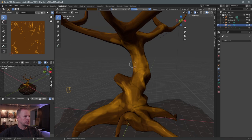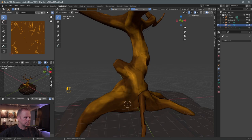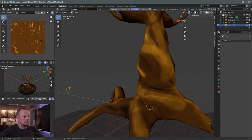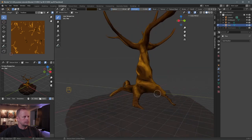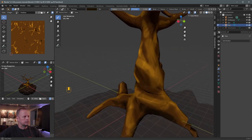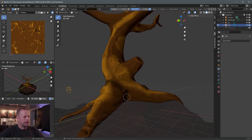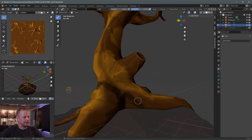Medieval times. So I'll go with a dark color. Maybe I'll just reduce the strength a bit. And then paint in some areas here. Okay, I need to go stronger. Okay, apparently I need an even darker color. That's it. So here maybe. And I'm just following, it's like a manual ambient occlusion thing I think I'm doing.